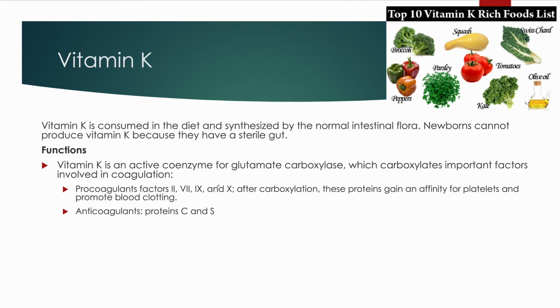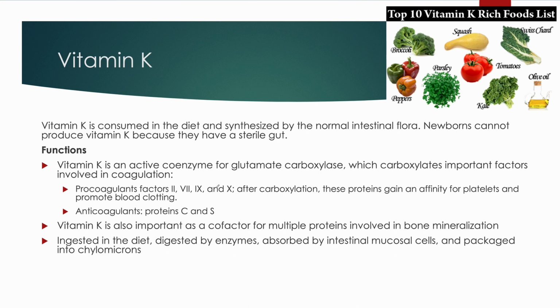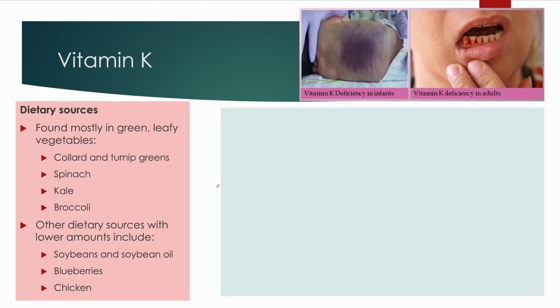So what does it do? It helps clot, and it's very important in coagulation. Essentially the opposite of warfarin, right? It also helps with bone mineralization, and that's about it. So dietary sources, we said mostly leafy green vegetables. What you think of, like collard greens, kale. I think of K in kale and vitamin K. Leafy greens, soybeans, blueberries, chicken, and things.